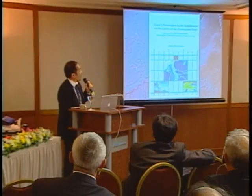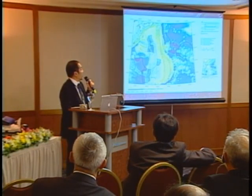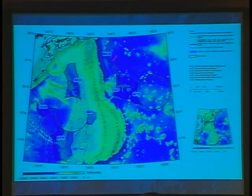And this is the cover page of the Japanese submission. And we are claiming to extend the continental shelf in this area, the 7 areas.